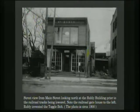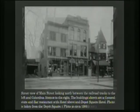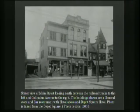Street view from Main Street looking north at the Rubley Building prior to the railroad tracks being lowered. Note the railroad gatehouse to the left. Rubley invented the toggle bolt. This is 1900. Toggle bolt. Yeah, he did. And he was the mayor. Wasn't it mayor? Alice's favorite person, yeah. Mayor Rubley. He had three college degrees at 17. Wow. And his parents sent him to Innsbruck, Austria to be a priest. That didn't last long enough. Really? Yeah, that was interesting.